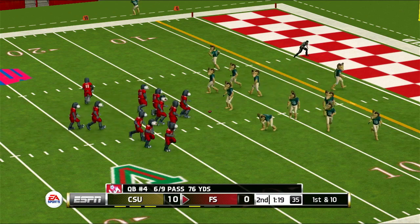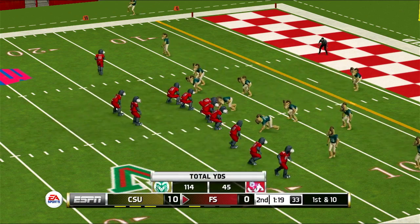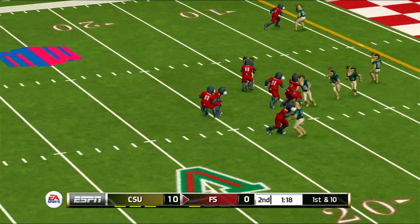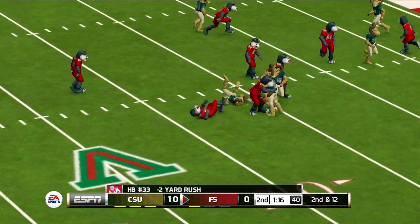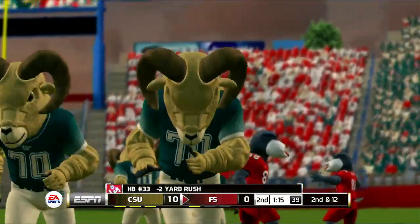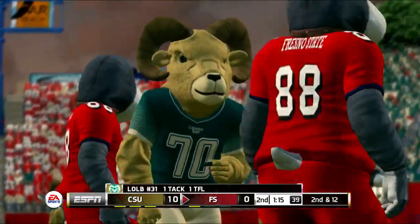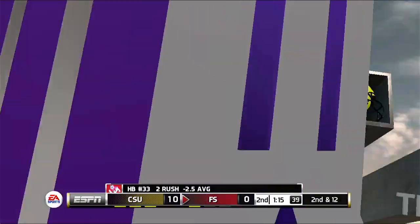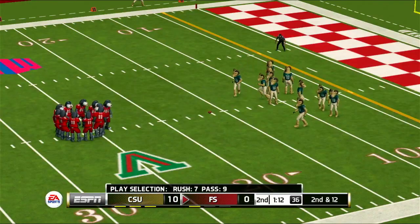First down, 10 yards to go. Ball on the 14-yard line. Give to the tailback, and he's met in the backfield. That is a loss of 2 yards. That'll bring up second and 12. Here's the eighth play of the series.